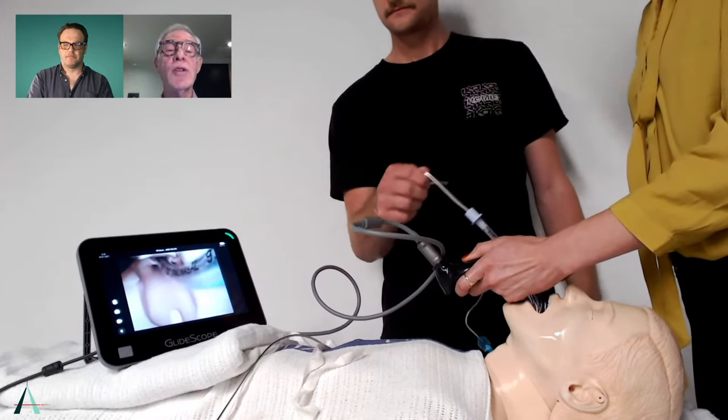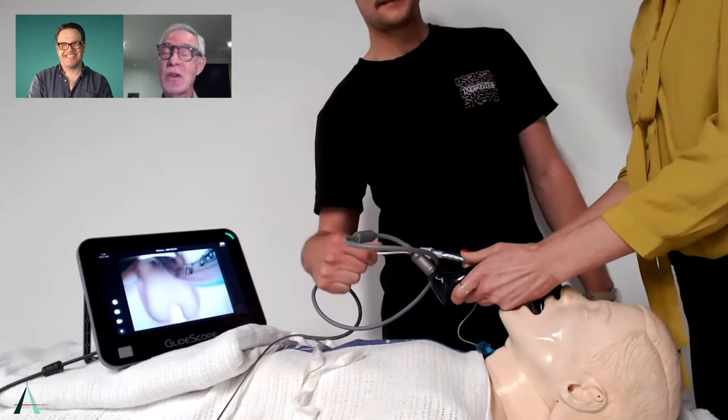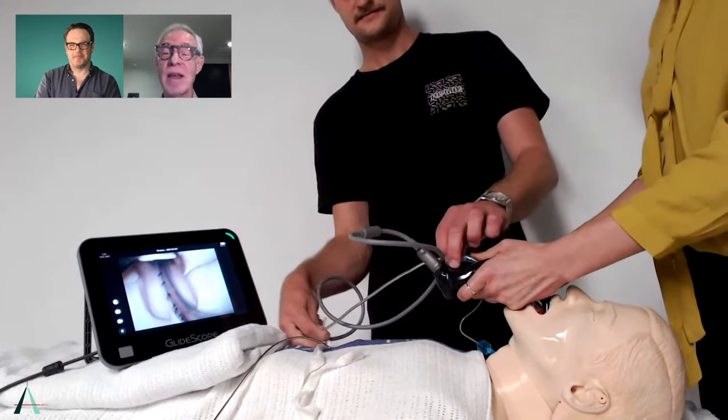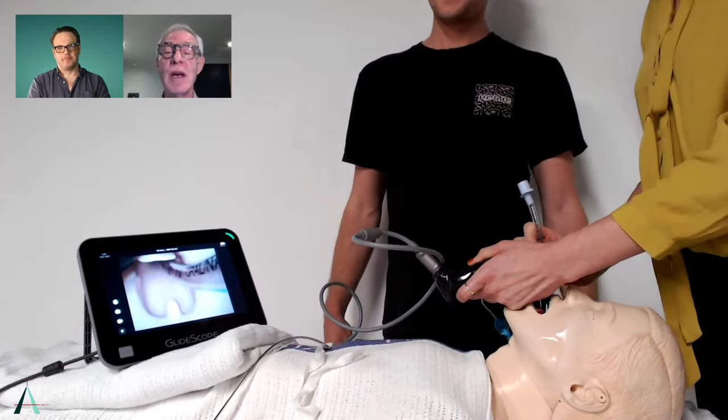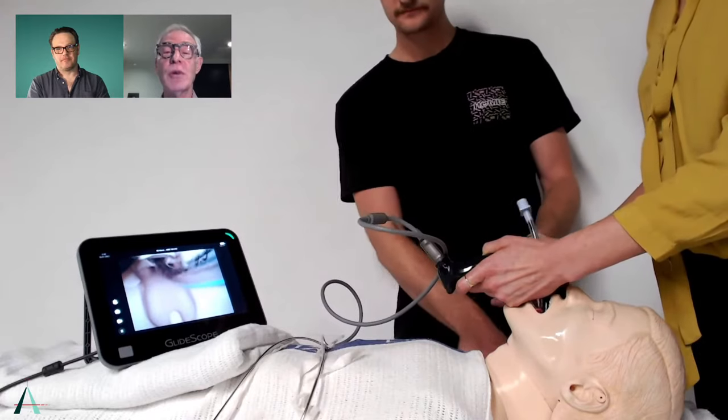I would like to draw attention to Carly's perfect posture while doing videolaryngoscopy. You're standing upright and the patient is properly positioned in relationship to you, much lower than if you were doing direct laryngoscopy.